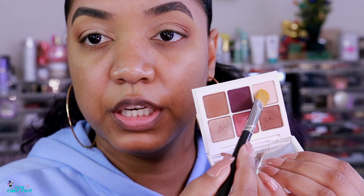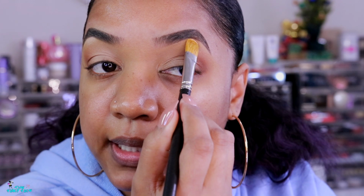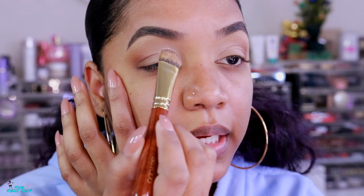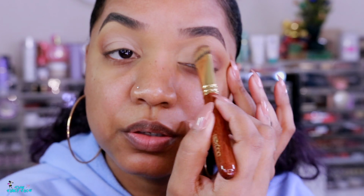Under the brow, we're gonna grab our same matte base shade that we started out with. Just tap it under the brow, blend it out. And if you wanna go back in with a little bit of that base shade on the lid just to merge everything together, you can do that as well. And just lightly sweep it. So you're just doing quick sweeps just to merge everything together. And that's how you can do a very simple eye look.